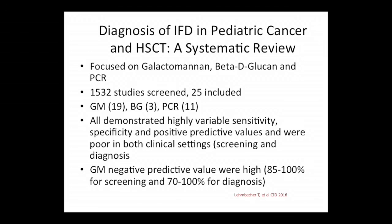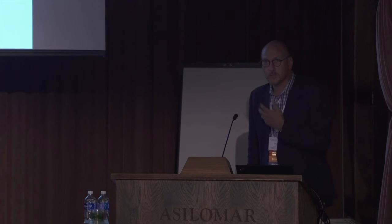And I think this is an area that, if we think as a group of pediatric studies, there's a lot of work to be done. All of these studies demonstrated highly variable sensitivity, specificity, and positive predictive values, and were poor when used both as screening tests and diagnostic tests. The only positive, I think, was that the galactomannan negative predictive value was high, 85 to 100% for screening, and when used for diagnosis, 70 to 100%. We hope there'll be additional data.